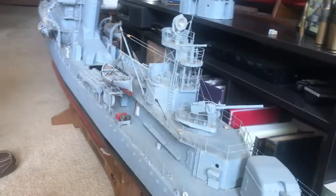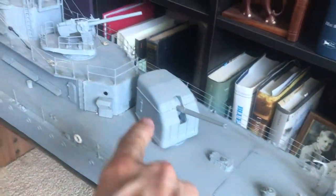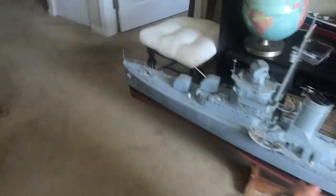Now, this over here, this is a real treat. So, the 5-inch. They're 5-inch. And they had more over here, too, right? The two at the bow. A single gun, single mount. Which leads us to... Boom! That's the size of the projectile.